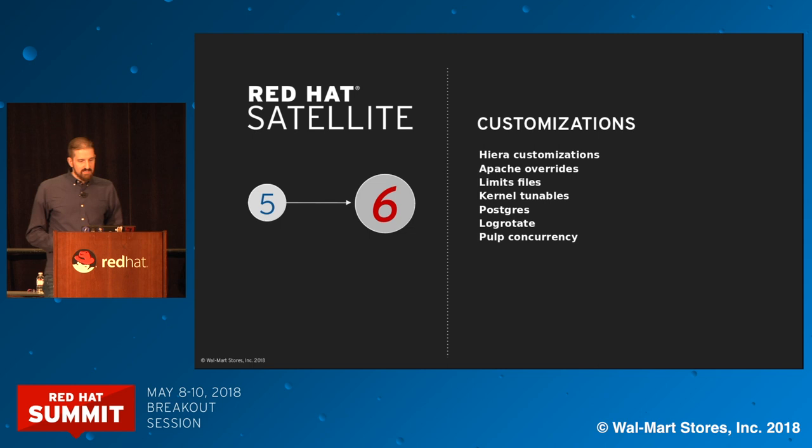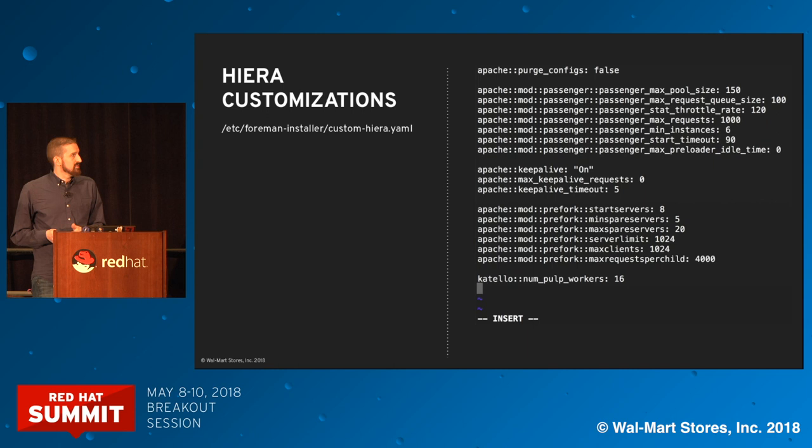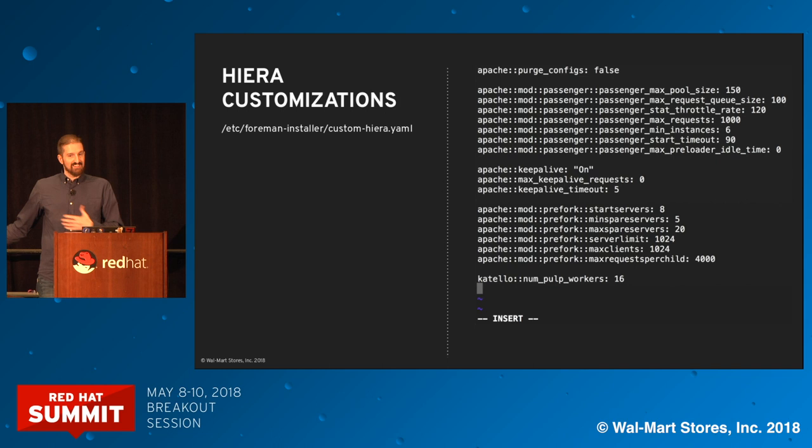First up is the custom hiera file. This isn't a configuration for any component, but it's still very important, because this is how you tell the installer to honor your configurations. If you don't know, when you run the Satellite installer, it does a local Puppet apply. And the way Puppet works is, if you make a change to something that Puppet cares about, and then you run Puppet, it's going to undo your changes. So this is how we tell the installer to leave your stuff alone.